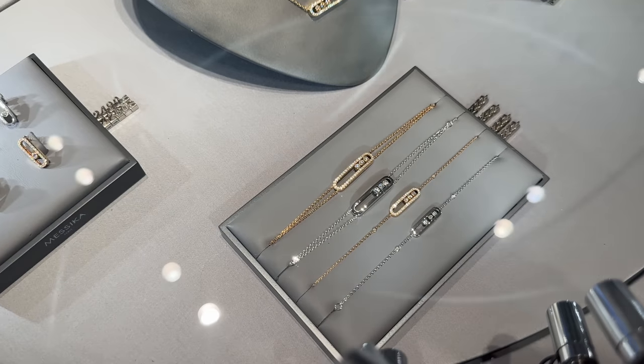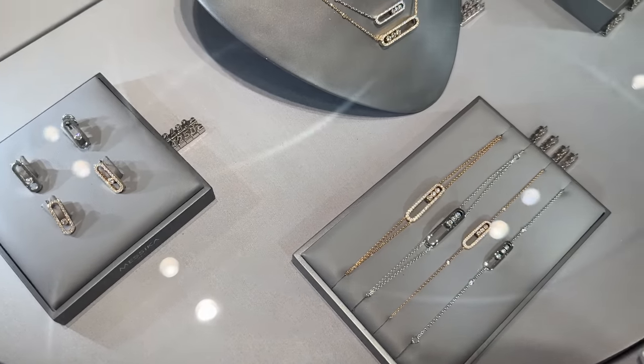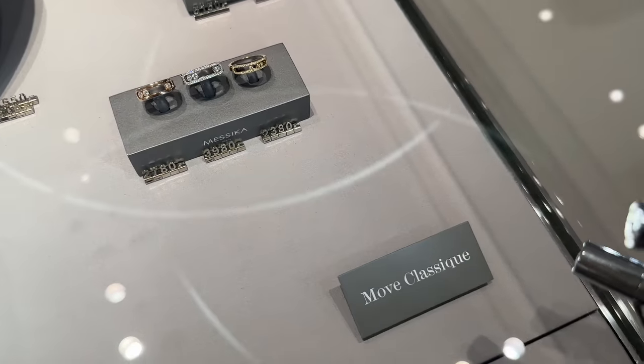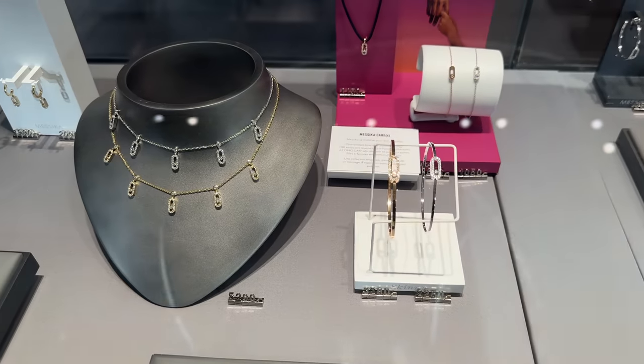I just want to show you some Messika really quickly. Some bracelets, earrings. These rings are beautiful. These over here, they're gorgeous. These little chokers.